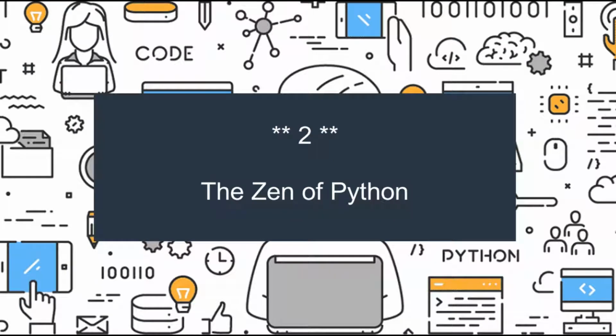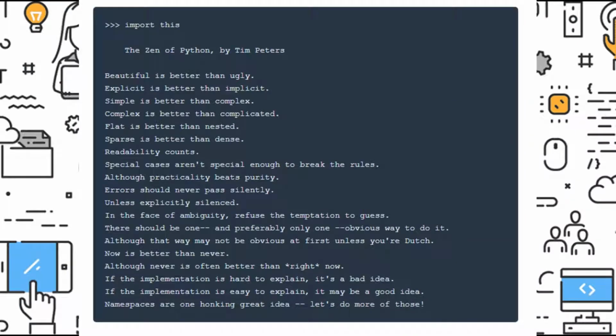The Zen of Python. Tim Peters, a major contributor to the Python community, wrote this poem to highlight the philosophies of Python. If you type in import this in your Python idle, you'll find this poem.